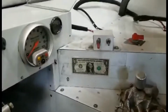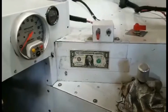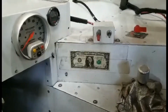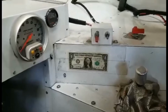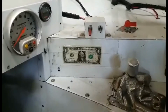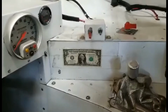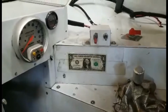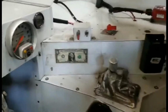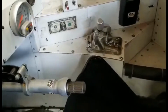And there's a dollar bill taped to the inside of the car here. There's a funny story. We went racing. We came back to the shop and unloaded the car, and found a dollar down in the seat. Not sure where it came from or how it got there, so that was our lucky dollar. So we taped it to the inside of the car. So hopefully for the 2020 season it'll bring me some good luck.